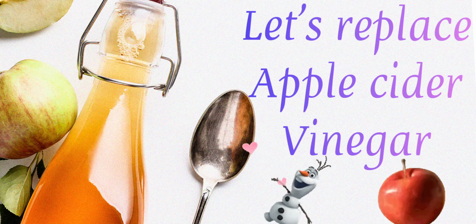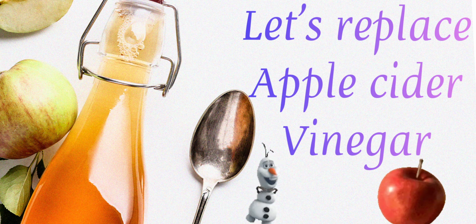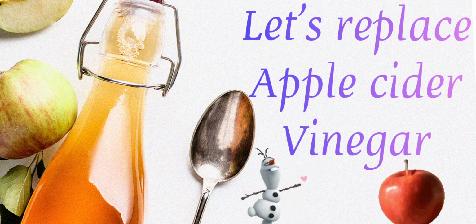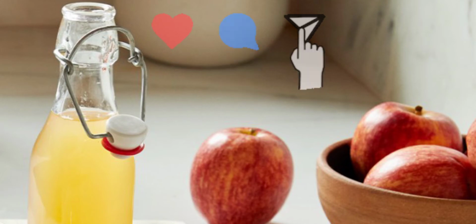Hello everyone! Apple cider vinegar is frequently used as a nutritional supplement and as a cleaning product. It is most commonly used in the kitchen as a cooking ingredient. It works well in salad dressing, soup, sauces and hot beverages. So let's replace apple cider vinegar.